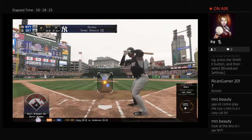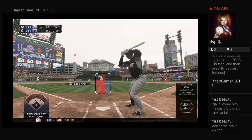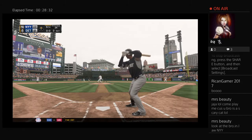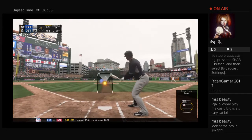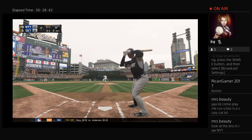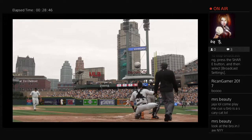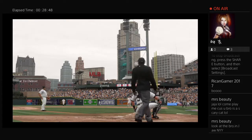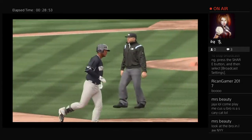Stepping in and ready for another shot, Didi Gregorius. He flew out in his last at-bat. Oh, and a hearty cut there to begin the at-bat. It's 0-1. Time to play pitching coach. What's he doing wrong? It's more of a question of what's he doing right. It ain't much. Oh, high, deep. That is a moonshot, folks. A long home run.